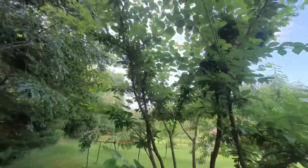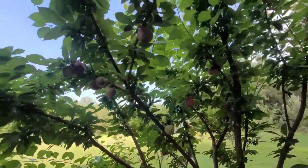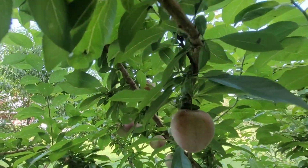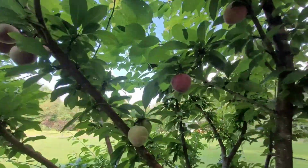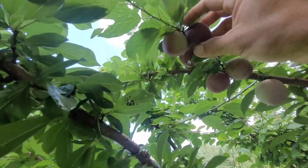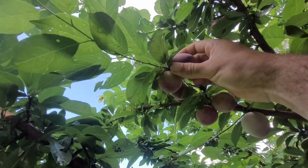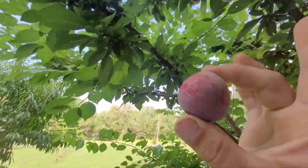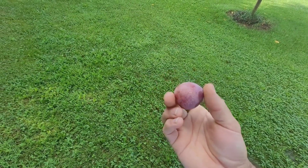On the other side here, these ones, lots of these. It's hard to tell from the angle to get the color, but they're starting to ripen up here too. See, like this one right here is, okay, this one's ready. I'm picking it. Here it goes. You're about to see it. It's about to happen. Boom. Look at that beautiful little plum.